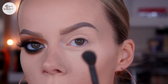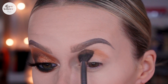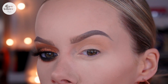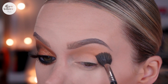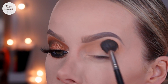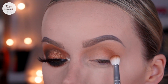So first thing I'm gonna do, I'm gonna go in with a Morphe M504, and I'm picking up the shade Luna first. This shade is gonna go all the way across my crease and kind of up blended towards my brow bone. This is a really beautiful transition shade. And I'm blending that all the way from the inner part of the crease and the inner corner all the way out.